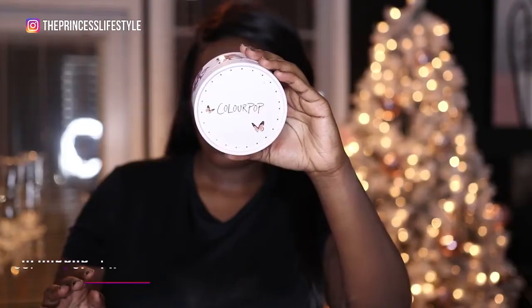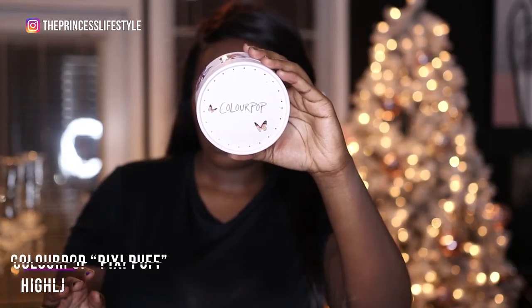Have you guys seen me use this blush before? I really can't remember if you have or have not, but this is Juvia's Place Afrique blush, and the shade is Bella. I love this blush. I feel like it is a do the most pretty in pink type of situational blush, and I absolutely love it.